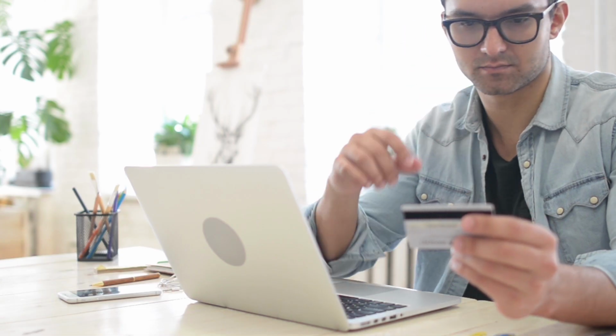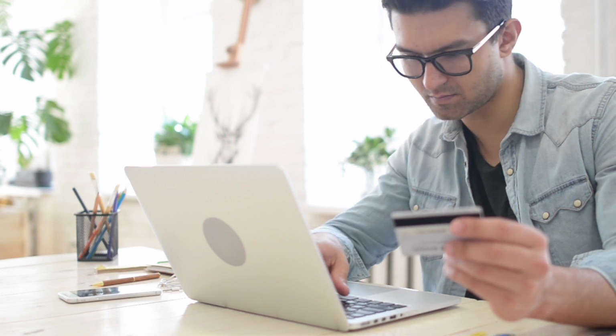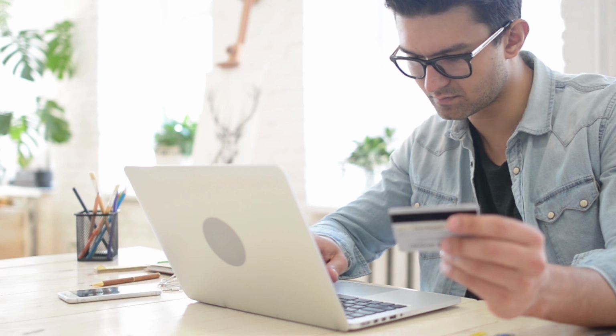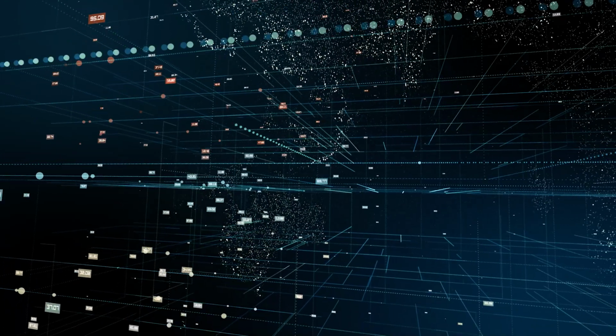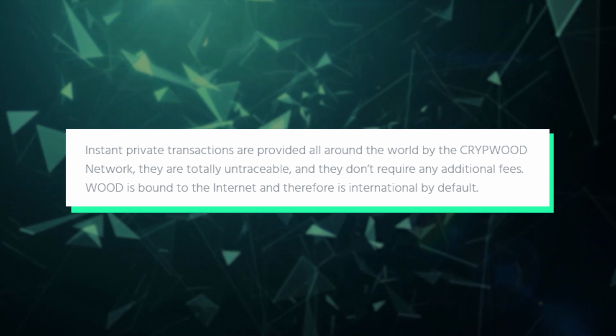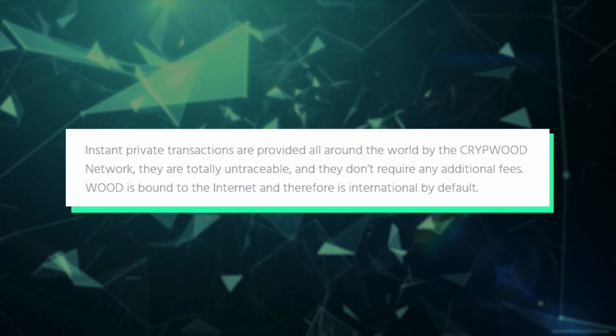With Wood, you can pay instantly for private payments online or in-store using a secure, open-source platform that is supported by more than thousands of users worldwide. Instant private transactions are provided by the CryptWOOD network worldwide, are untraceable and require no additional fees. Wood is tied to the internet and is therefore international by default.